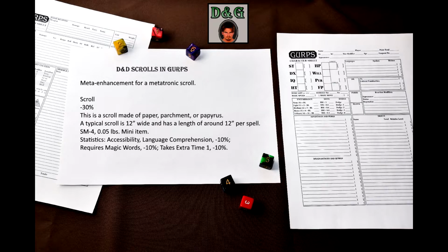To build a scroll as a Metatronic generator, we will have to create a meta enhancement first. According to page 47 of GURPS Low-Tech, a typical scroll is 12 inches wide and 200 inches long, and has room for about 5,000 words. A partially unrolled scroll, I believe, would have SM-4, that's a small item. GURPS Dungeon Fantasy IV Sages says that a scroll weighs 0.05 pounds, that's closer to a tiny item. Considering this, in my opinion, it would be better to represent a scroll as a mini item in terms of cost, but keep these parameters the same.